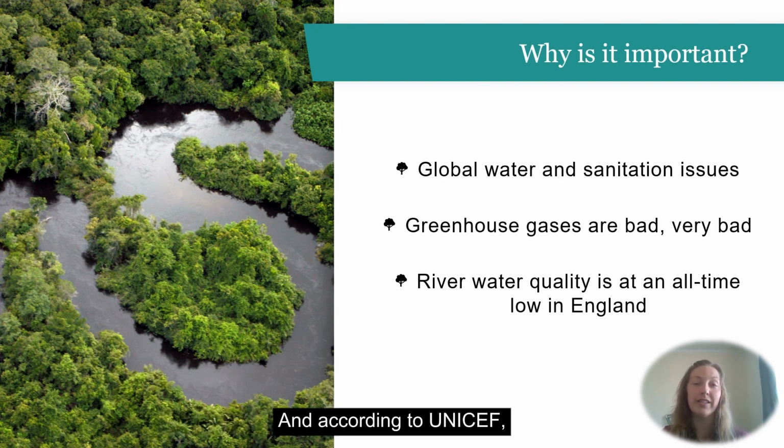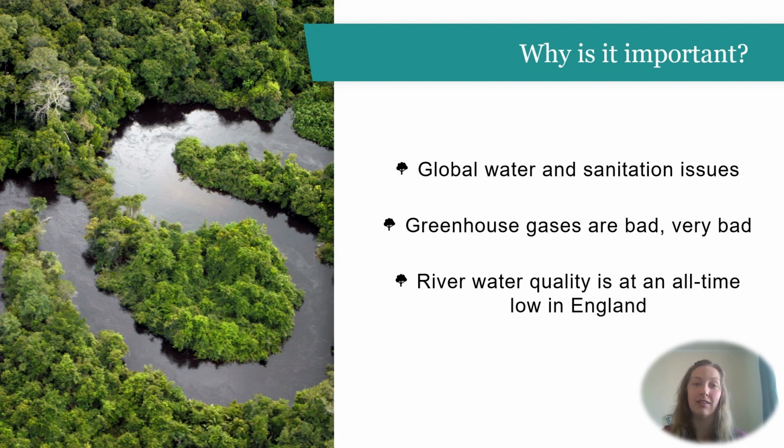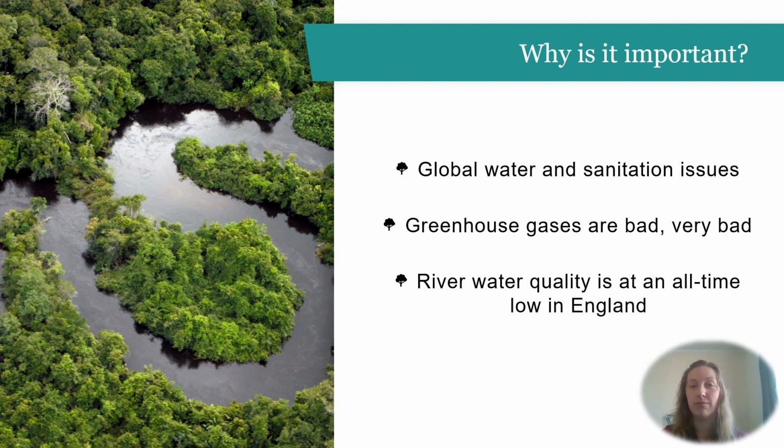And according to UNICEF, 2/3 of the world's population already experience severe water scarcity. On top of this, the Department of Economic and Social Affairs, the people who deal with the United Nations Sustainable Development Goals that companies and researchers alike aim towards, have projections estimating that 2.8 billion people will lack safely managed sanitation in 2030. This means that we need a solution to clean water for reuse.